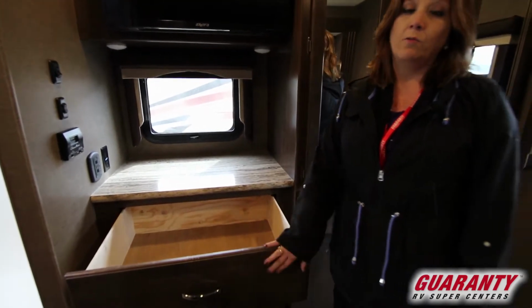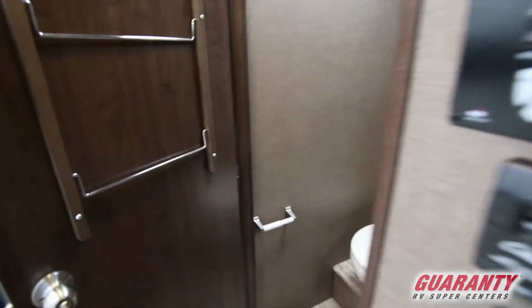They're very deep. This is the restroom area. You've got the lavatory on your right, storage, sink, and your facilities there. And then on the left, you have your shower area.